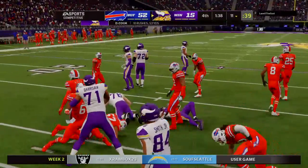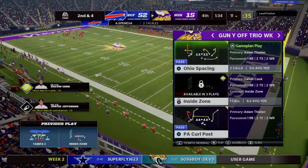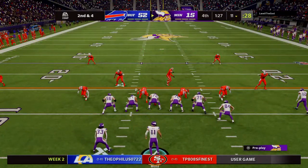And he's going to take this up past the 10 to about the 11. 53 yards rushing for him now to this point. So, Charles, you talk about this head coach and his future with this franchise.